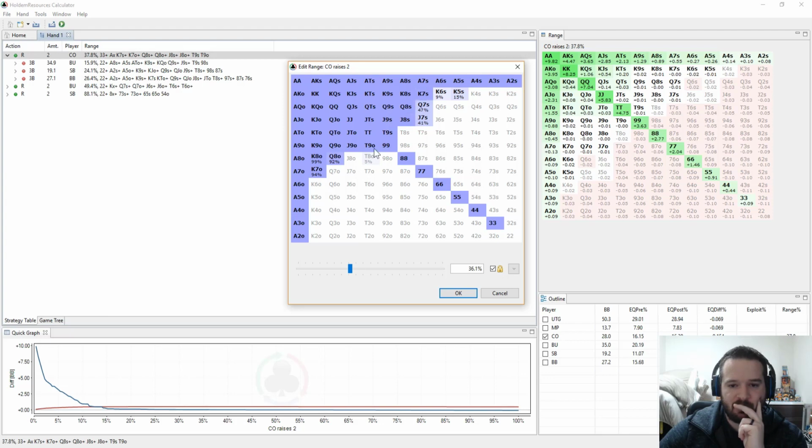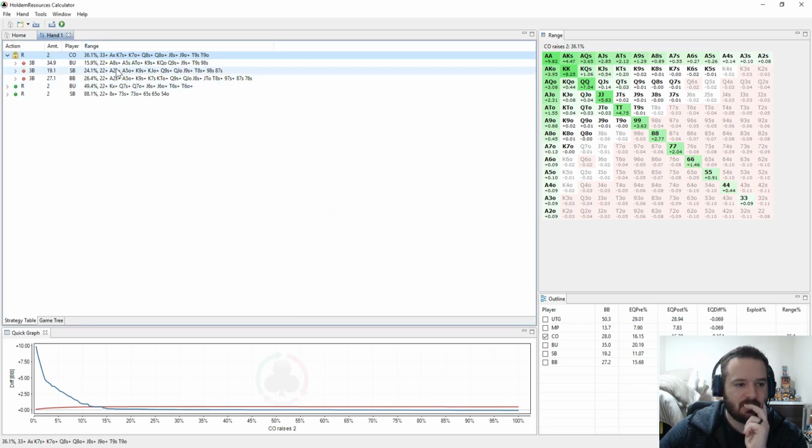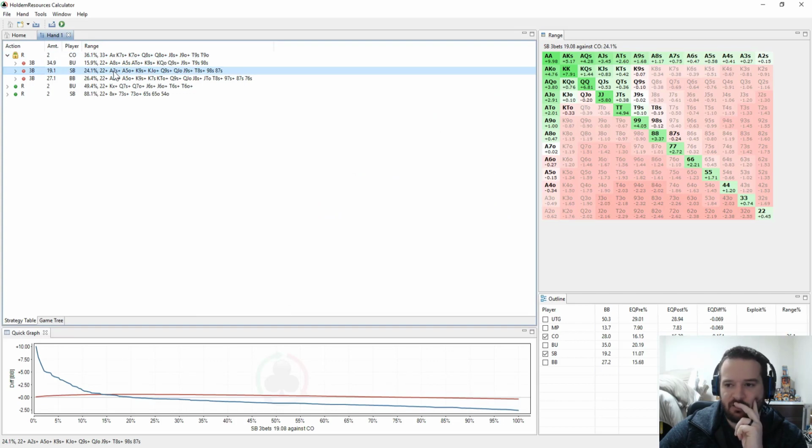And just make all these pure. Okay, something like that. And it gets to us in the small blind, and you can see here that we're always shoving our ace-x suited, we're always shoving our pairs, and actually a little bit surprisingly, ace-6 is performing quite a bit better than ace-4, ace-3, and ace-2.